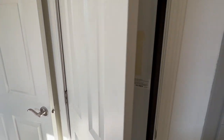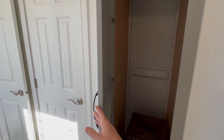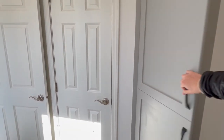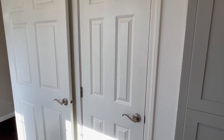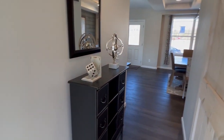What's behind this door? That's where your furnace is gonna be. I gotta take a, I forgot about this. We're coming back to that. We are coming back to that. Seriously, I don't want to get into that just right yet. I'm holding that off, but I almost gave it away because I forgot.